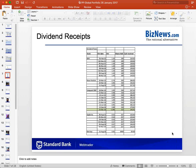You can see on the screen now the dividend receipts that we've received in the last 2 years. In this last month, we added $146, which came from the Vanguard S&P.